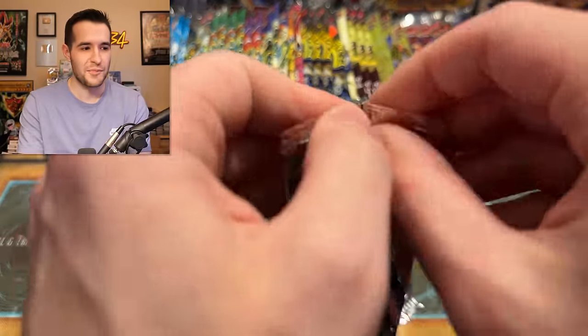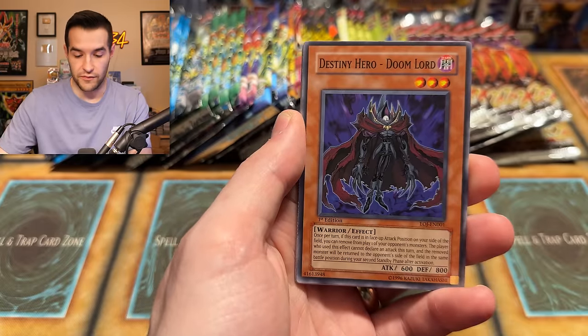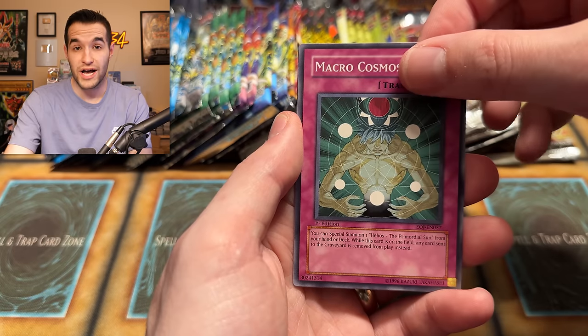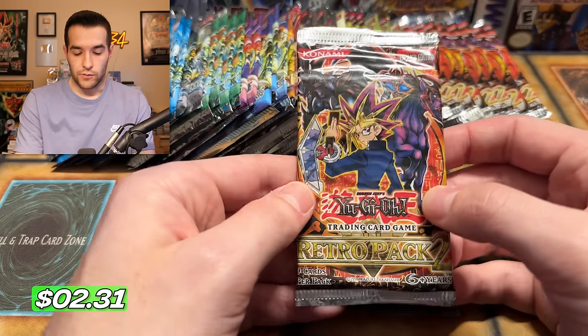We need to pull something big, guys. These older packs haven't been as good to us as some of the other ones. 1, 2, 3, 4. An Ultimate Rare would be huge here. We have Battleful Artemis. Misfortune, or an elemental hero of any kind. We have Doomlord, Guard Dog, O Oversoul, Macrocosmos, pretty crazy common. Avalanche Gonza, and a Herald of Green Light.